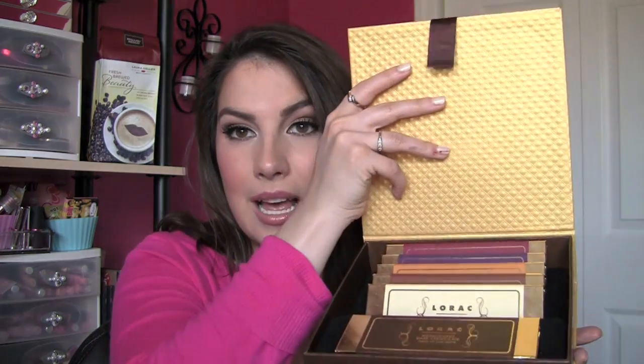This Lorac palette, I mean, we're talking the same kind of quality that was in the shimmery shades of the Lorac Pro. There's not a lot of matte in here, so that's something to keep in mind. And there's just not a lot of bright, bold colors, but this is neutral. This is very classic. From the liner shades they chose to the lip and cheek creamy products, it's all going to create a very neutral, classic look, from smoky to light nude eyes.